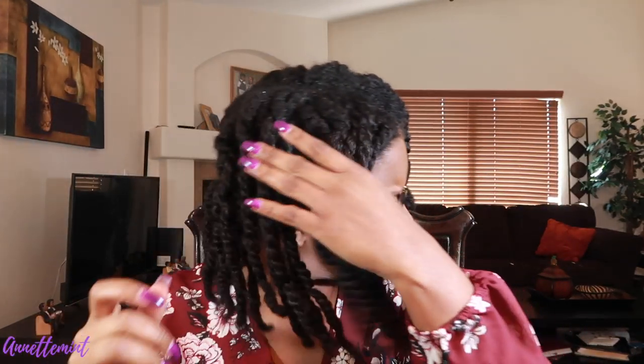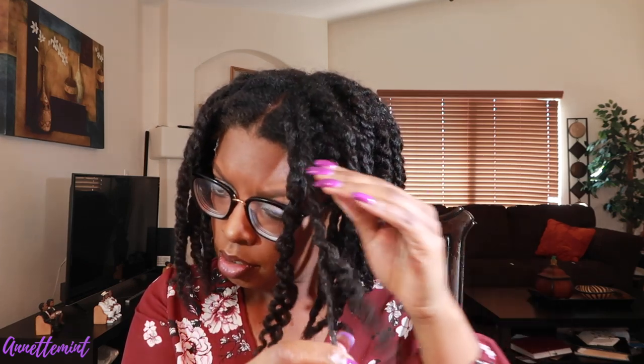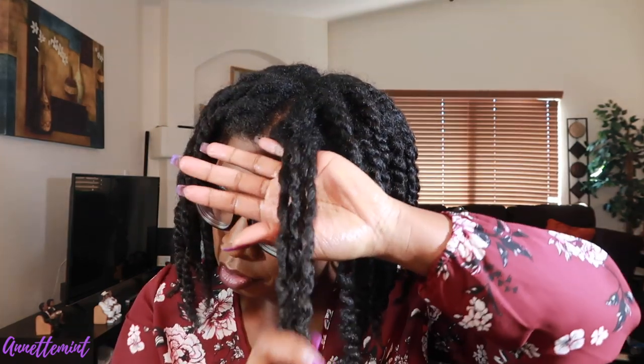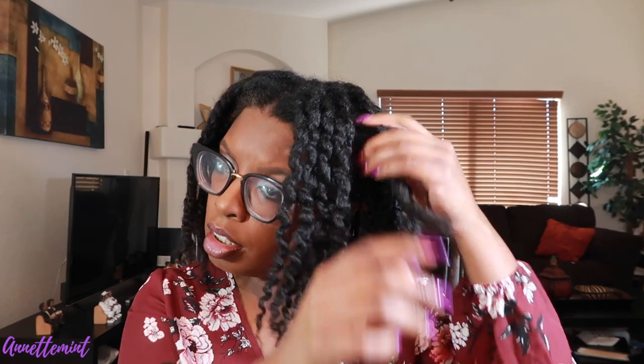You guys, normally when I do my twists, I like to do hanging bantu knots or use perm rods, because regardless of what type of products I use, I tend to get a little frizziness towards the ends, but I made it work. I did use different products on the same head. This side right here would be the Melanin Haircare and the other side will be the Shea Moisture dupe. I'm just going to take my time unraveling these twists and then we're going to separate.